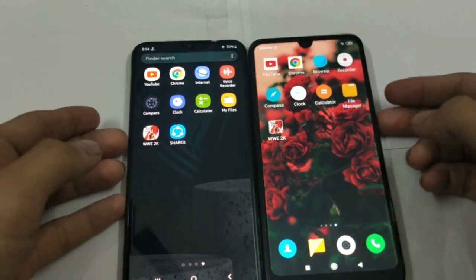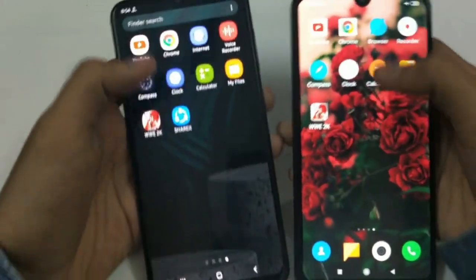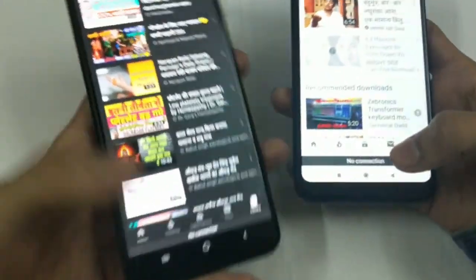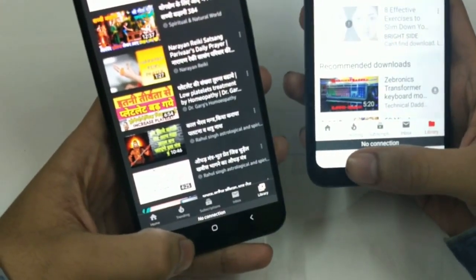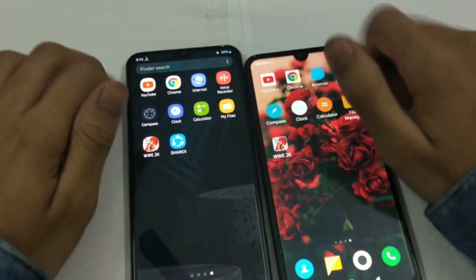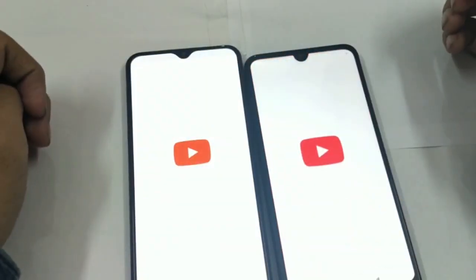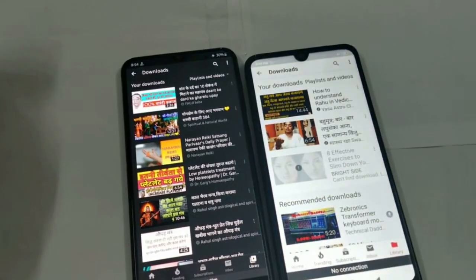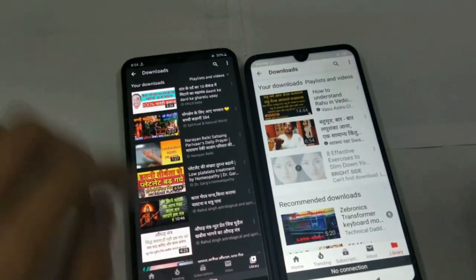So now let the speed test begin. First of all, let's open up YouTube. As you can see, both of the devices are really quick in opening up YouTube. Now let's try this once again. 1, 2, 3. The Redmi 8 loaded YouTube first. As you can see, the clear winner is Redmi.